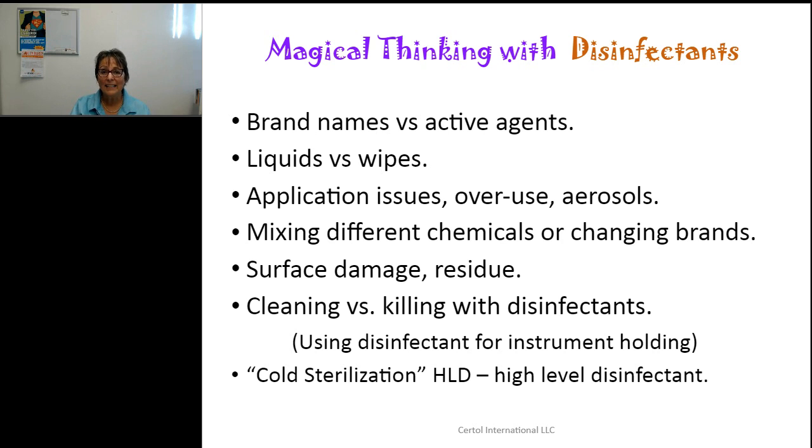So try again to be aware of the chemicals that are in your product, and understand that the EPA does not test disinfectants for cleaning power. They only test for killing power. So you have to work with the manufacturer and double check whether or not the product actually has cleaning power. The other thing I'd like to mention is the term cold sterilization.